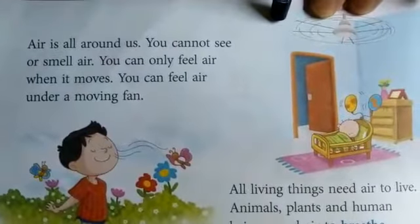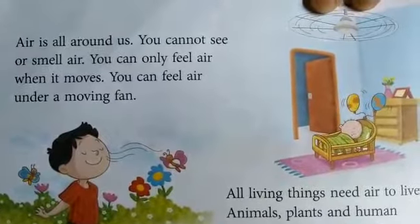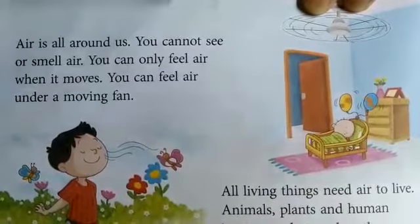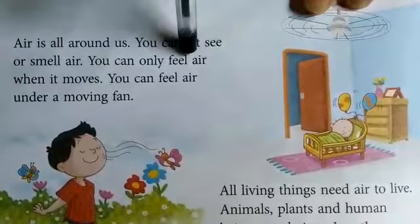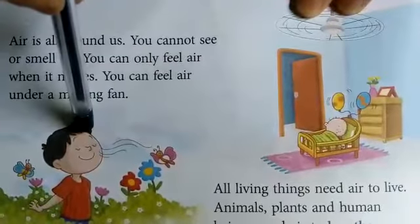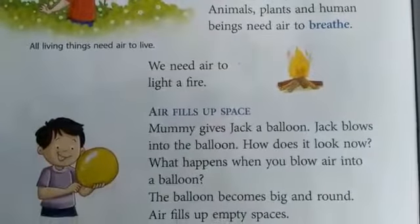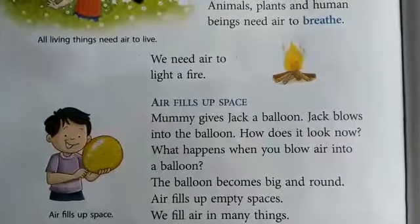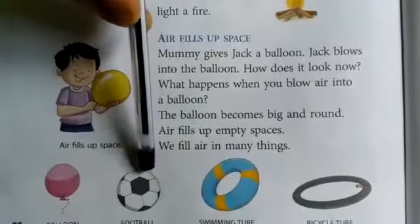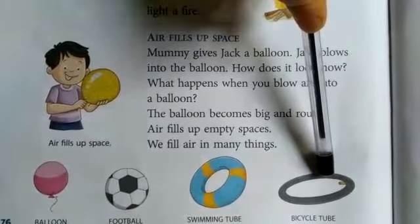Do you remember what we learned in the previous videos? Let's revise, okay? First of all, we learned that air is present everywhere. We cannot see air but can feel it. We also learned that we need air to breathe and to light a fire. And we also learned that we can fill air in many things. We can fill air in a balloon, football, swimming tube, bicycle tube. Okay, what else we learned?